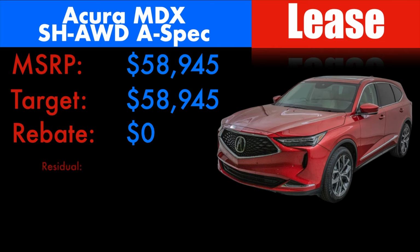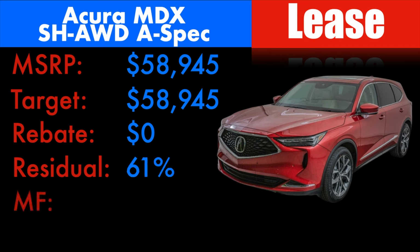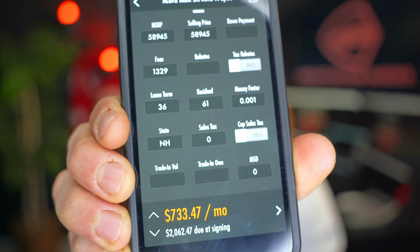Now, assuming you got the MDX for MSRP, no lease cash to be had this month. However, we've got a residual of 61% for 36 months at 10,000 miles a year and a money factor of 0.00100. Now, plugging this all into the lease calculator and assuming we're giving just our inception fees due at start, so your first payment, acquisition fee, doc fee, registration, all that stuff due at start, roughly about $1,500 to $2,000 depending on where you live, we would be talking about $733 a month. That's at MSRP, you guys. Again, that payment is not including tax.